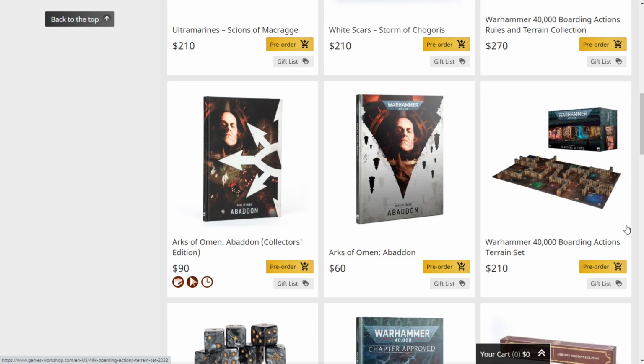I think what they should have done, they should have sold this boarding action set, all the terrain, and included the Arks of Omen book in it. That would have been $150 for the terrain and still like the $60 for the book. I think that would have been a much smarter decision, and I think people would be much more likely to kind of branch out into this if they could do it for about $200. But I think 270 is a little much for most people.